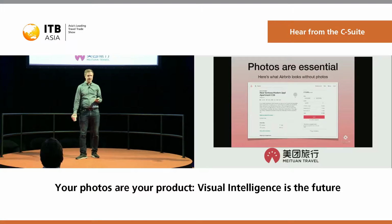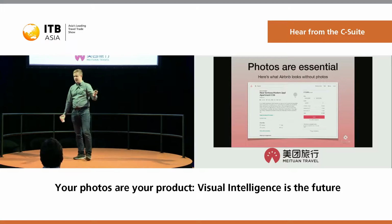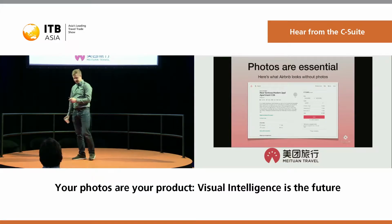What kind of room is that? Is it big? Is it small? Is it old, new, modern, or classic? It's really hard to tell. Even if you go through and read all the description, knowing what the room looks like without images is extremely hard.